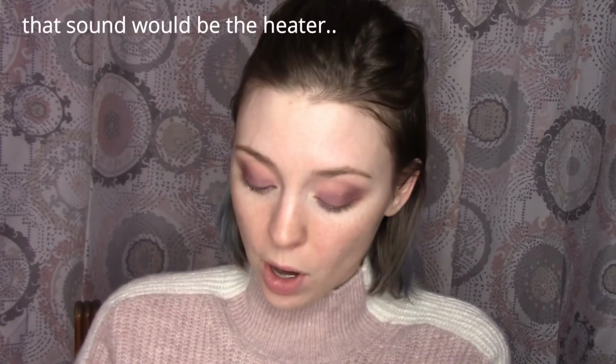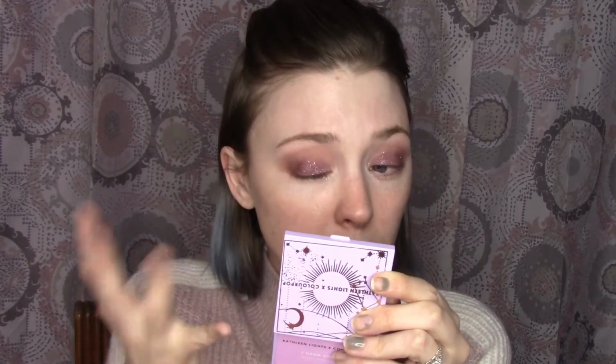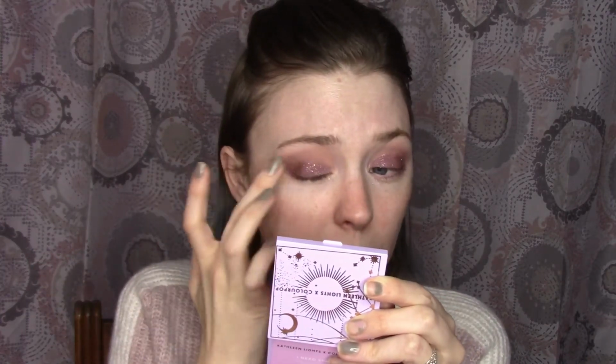Now I know that these are technically not eye safe, so if you are not comfortable using pressed glitter on your eye, then don't do it. It's so pretty. It's got like purples and a little bit of green and blue and light pink. I'm going to take my Juno & Co. sponge and try to pick up some of this glitter.